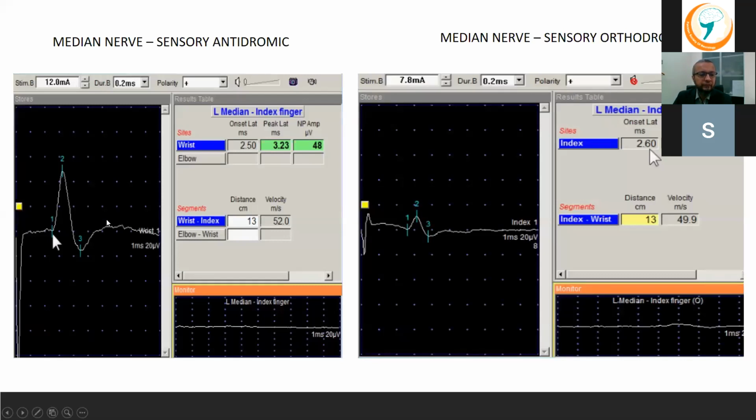Examples of just some waveforms. Again, you look at the latencies, you look at the onset latency. Now we have one more latency we call the peak latency. Usually you can use this if your onset is not very clear, and usually you use this to compare side-to-side comparisons, or you use it to compare ulnar or median sort of in carpal tunnel. So whenever you're doing a comparison between one or two nerves or side-to-side, peak latencies are useful.